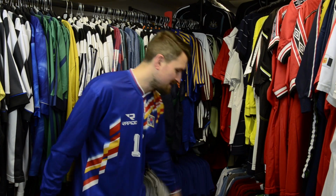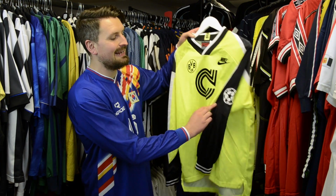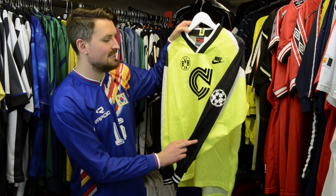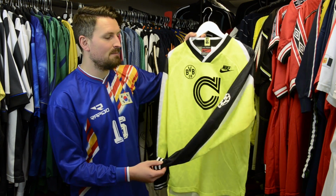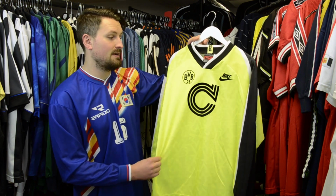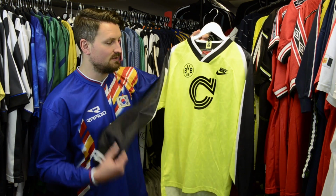Now, we've all been watching the Champions League, haven't we, recently? So it'd be rude not to look at a real classic Champions League shirt from the 95-96 season, and this Dortmund team that really came through and then went on to become the champions themselves. They didn't do it in this season though. They got knocked out by Ajax in the quarterfinals this season.